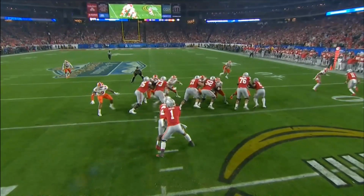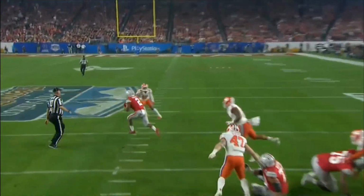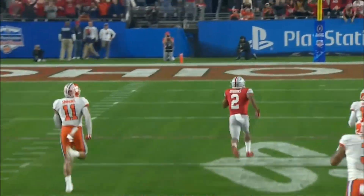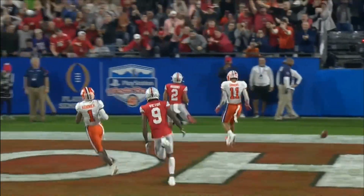Good job by Fields. But look at the left side of that offensive line, led by Munford, pushing and winning the battle at the line of scrimmage. Does a good job of that push, and that kind of frees up Dobbins to be able to make that play. And there's a poor angle by the safety, Kayvon Wallace. And you could see that speed. I mean, Dobbins against a thick secondary.